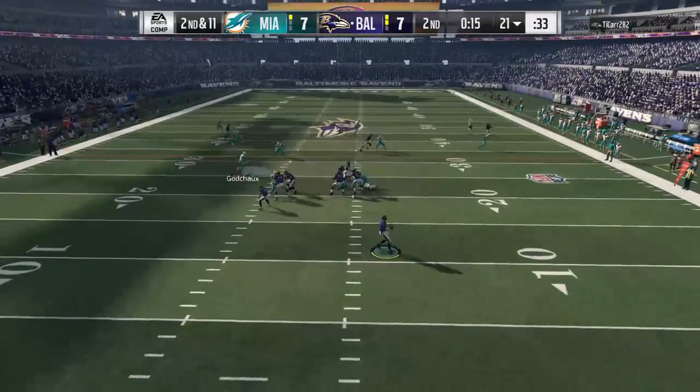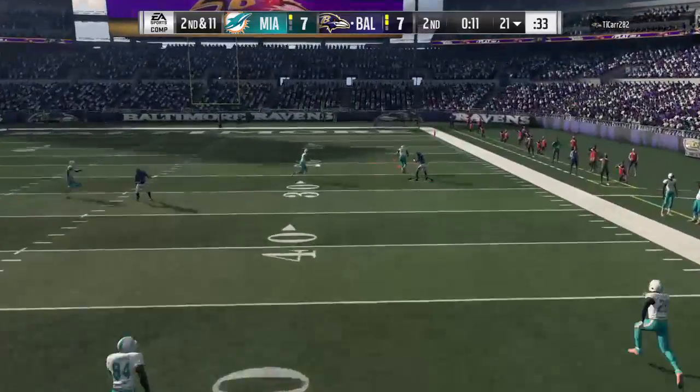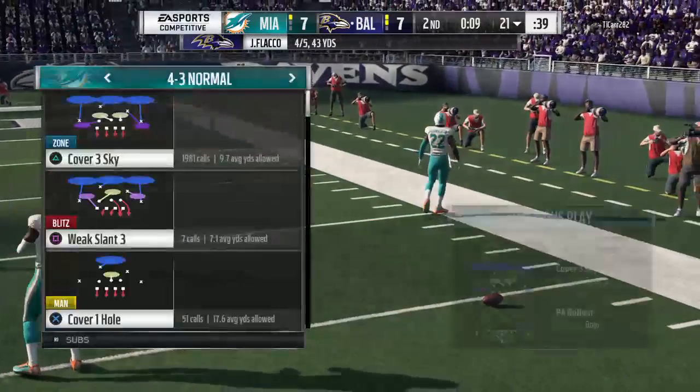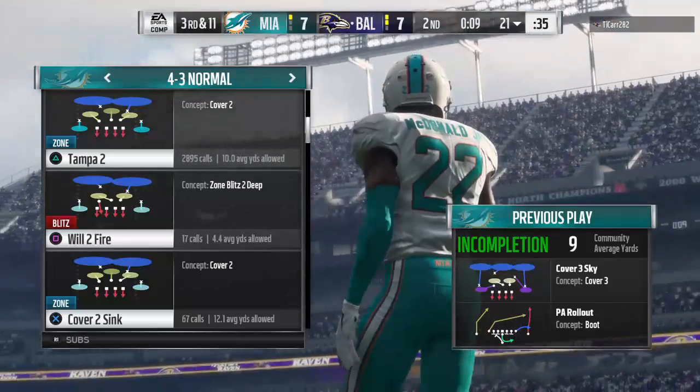Bootleg, Flacco. Going long here for Wallace. And it's knocked away and incomplete. Mike Wallace, the intended receiver, and it'll bring up 3rd down.